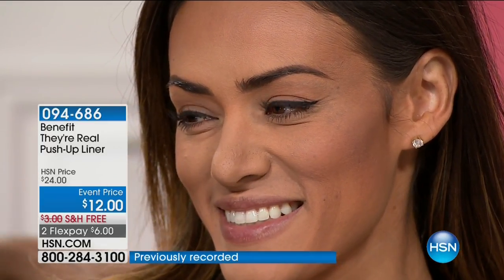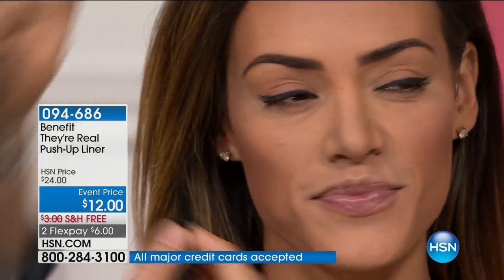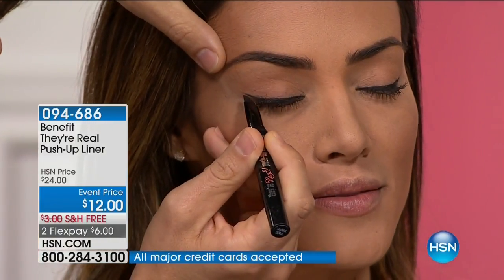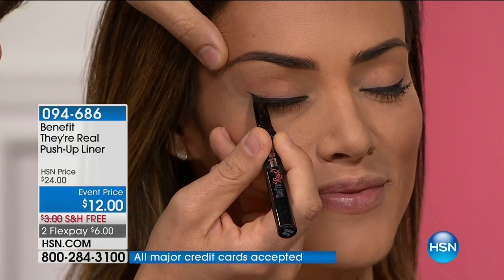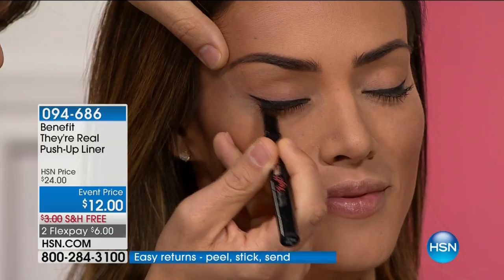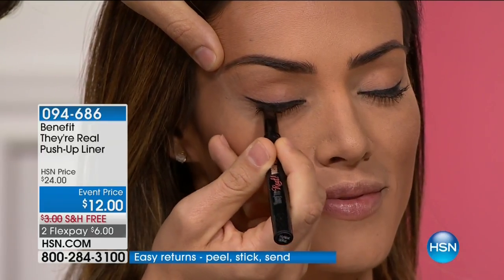Drama for days. You can do this on both. Obviously, you want to do it on both sides, you don't want to just do it on one. But all you want to remember is you go as far out as you want that cat eye to extend, and then you just drag it in. It is literally that simple. This makes you a makeup artist.